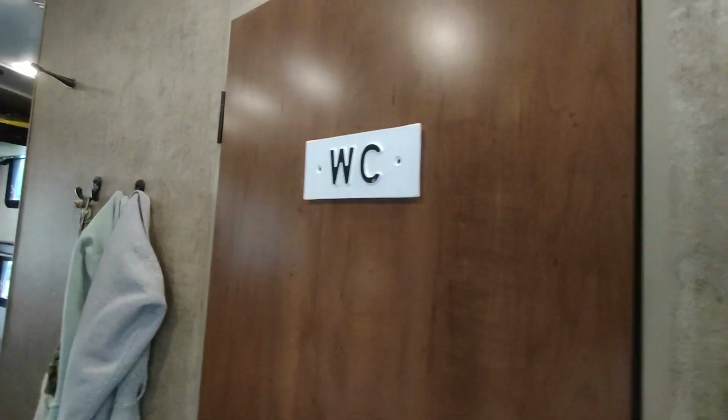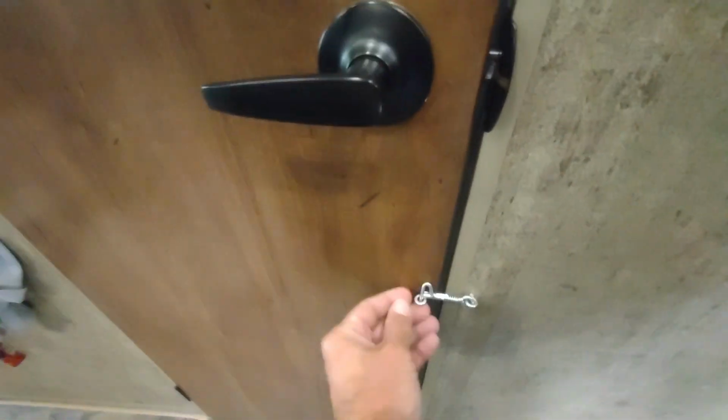Janet added the water closet for the bathroom. Now, in transit, this door has come loose, so we added a screen door latch. We did the same thing for the refrigerator. In the bathroom, other modifications.